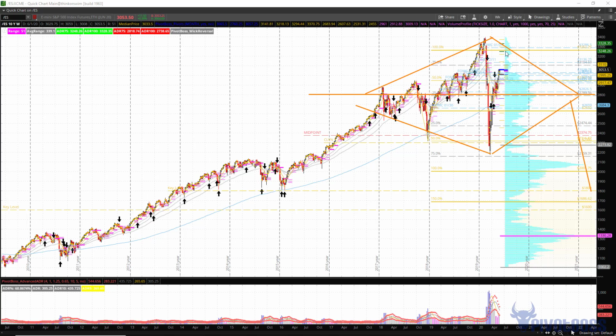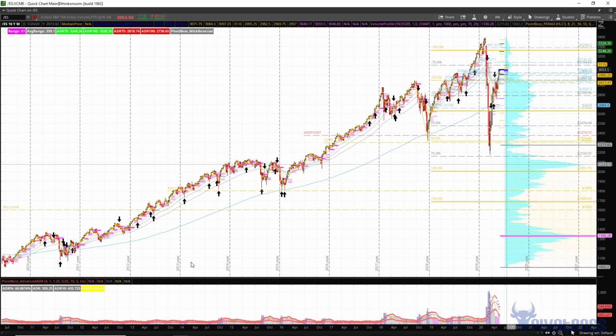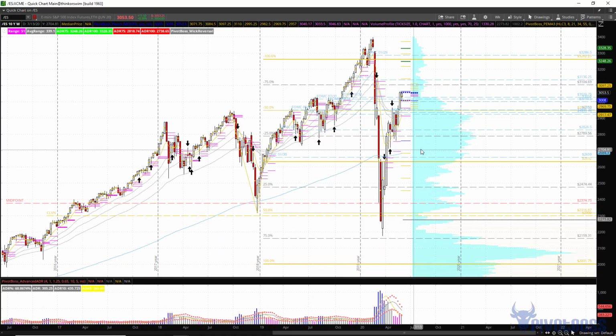But this large diamond-shaped pattern is something to continue to keep an eye on as it develops. The expanding wedge, or expanding cone, however you want to define that, is also very significant. The uptrend is clearly intact, but this pattern is going to be something to really watch as we move forward. It's tremendous in size, unlike anything we've seen in the ES ever. So this is something that I'll continue to focus on. So that's the long intro there for the ES.